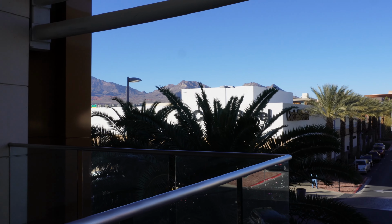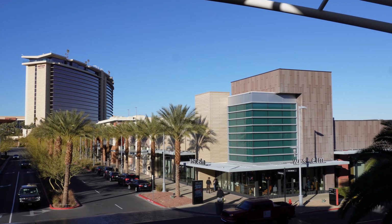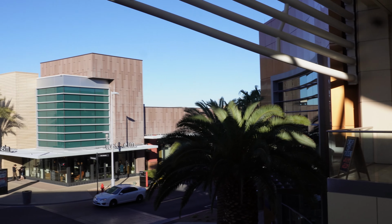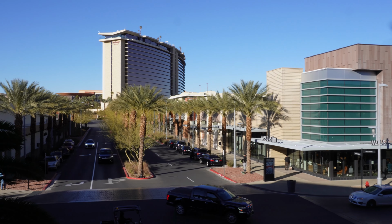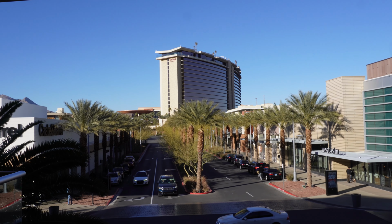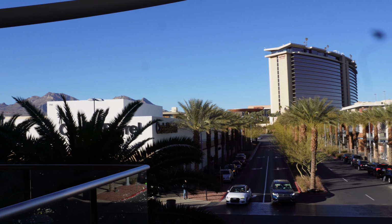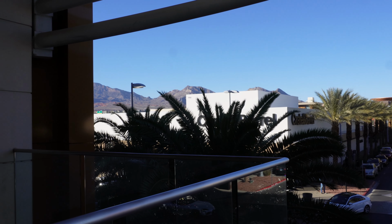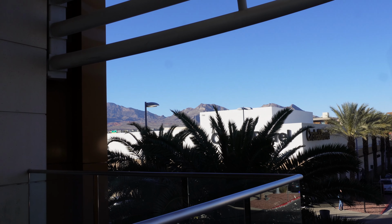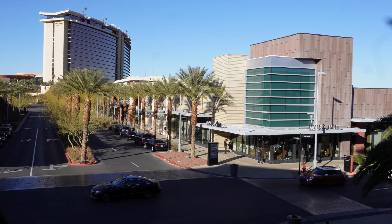Alright guys, so we have come full circle here. Here's where we started, by Crate and Barrel and West Elm. This is just from the upper deck here. And as you can see, right there is, again, Red Rock Casino. So if you're looking for some really good shopping, it's literally just steps away. And I'm not sure how well you guys can see the mountains in the details there, but the view in Las Vegas is just amazing. So, one more little sweep.